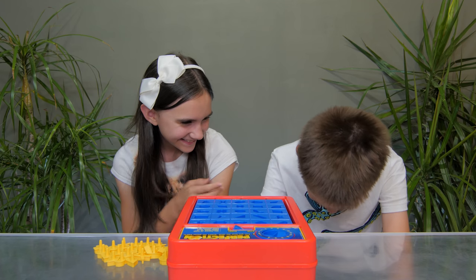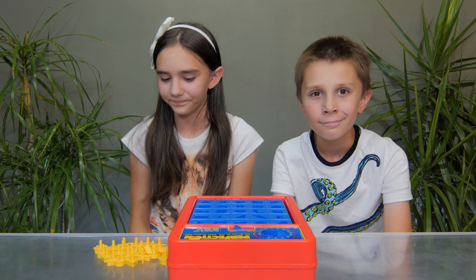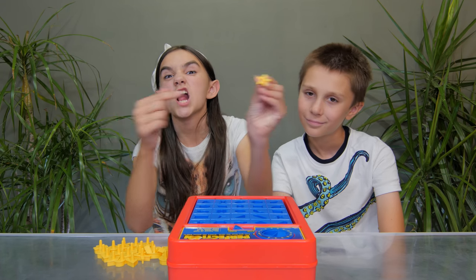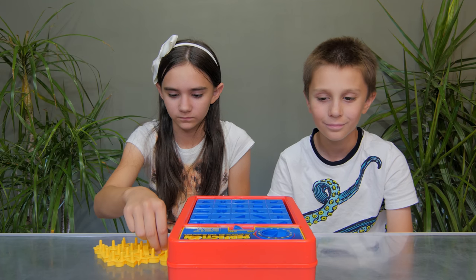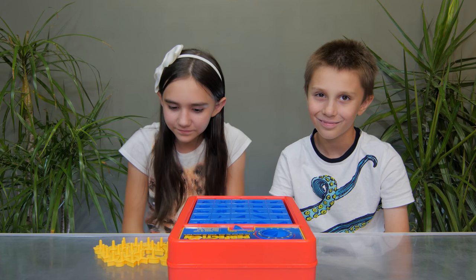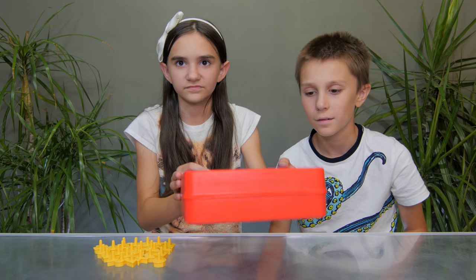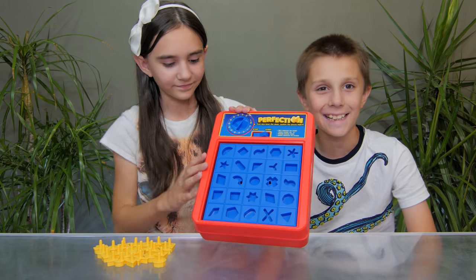Now, this game tests your speed, accuracy, and shape recognition. You set the timer for 60 seconds, and you race to get the 25 geometric shapes into the matching spots before pop goes perfection. Now, you want to show everybody what the game actually looks like? A little closer. You gotta do all this in 60 seconds.